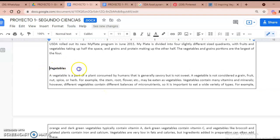The first section, vegetables. Vegetable is a part of a plant consumed by humans that is generally savory but it's not sweet. It means it has flavor but it's not sweet. A vegetable is not considered a grain, fruit, nut, spice, or herb. For example, the stem, root, flower. Root is raíces, no? So may be eaten as vegetables.